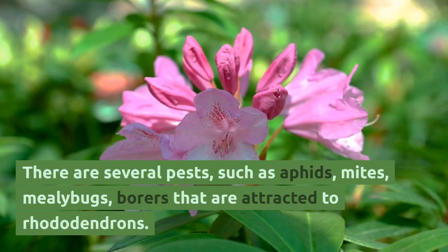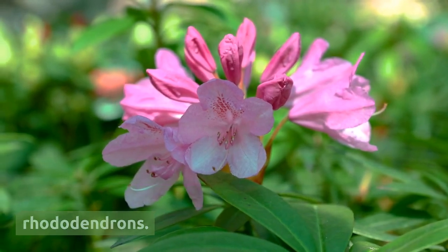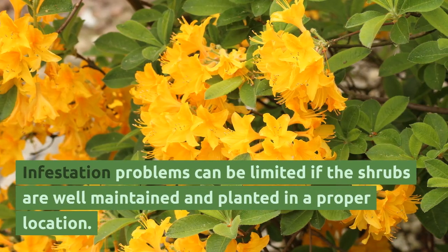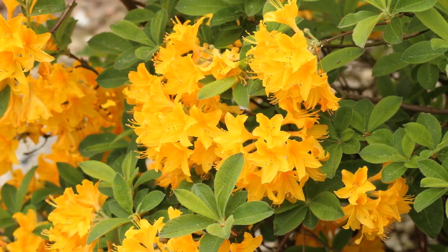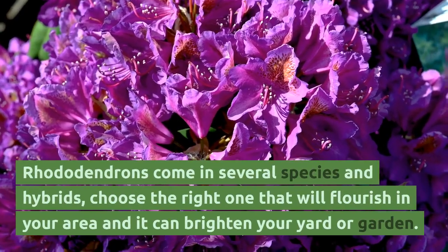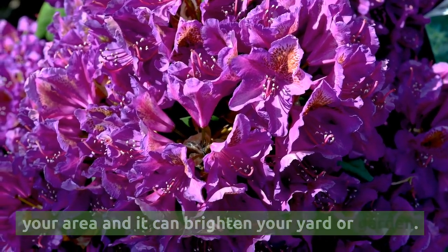There are several pests, such as aphids, mites, mealybugs, borers that are attracted to rhododendrons. Infestation problems can be limited if the shrubs are well maintained and planted in a proper location. Rhododendrons come in several species and hybrids. Choose the right one that will flourish in your area, and it can brighten your yard or garden.